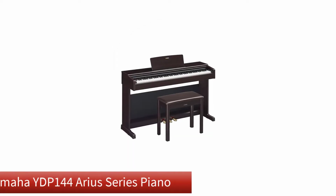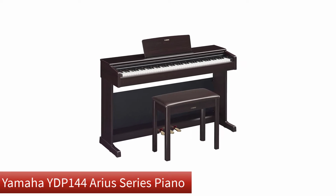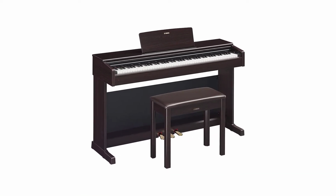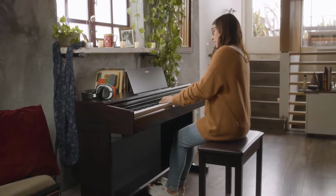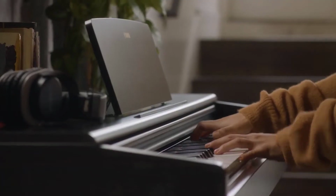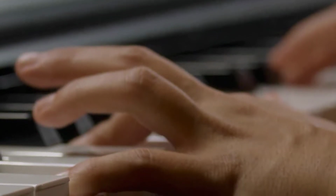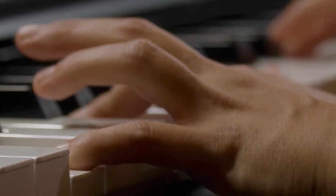Our overall best for the money pick is the Yamaha YDP-144 Arius series piano. Up first we have a piano produced by a legend in the keyboard game. Yamaha makes some of the best stuff out there, including the Arius. This unit is on our list to mix a high-quality cosmetic design with top-tier performance.